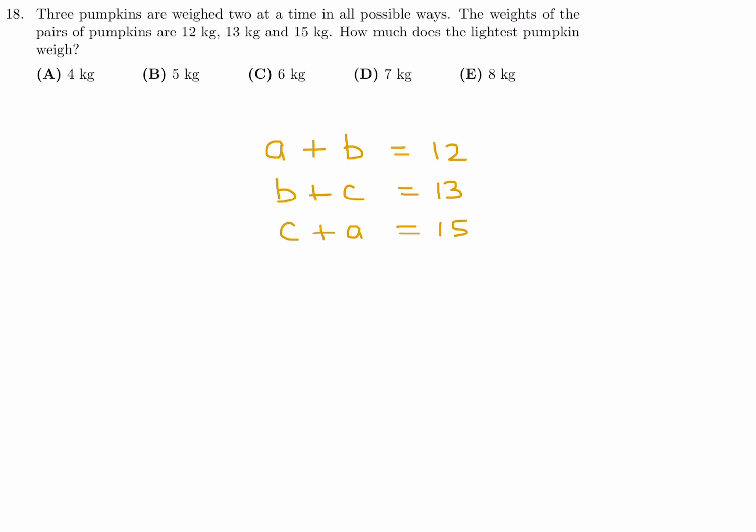And now we just have to solve for this. That's pretty much what this boils down to. I can call these equation 1, equation 2, equation 3, and there are several ways of doing this. But let's do equation 3 minus equation 1. If you do, you get C minus B is equal to 15 minus 12, and that means C minus B is equal to 3. We call this equation 4.